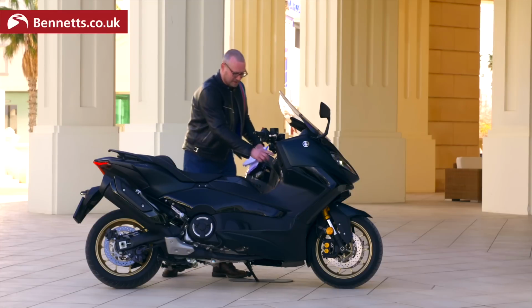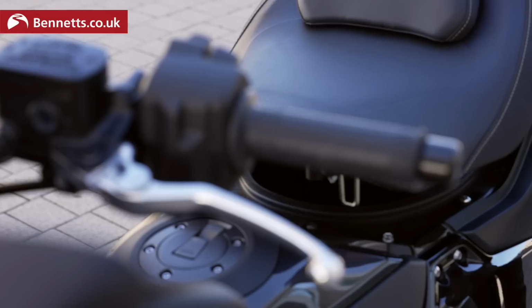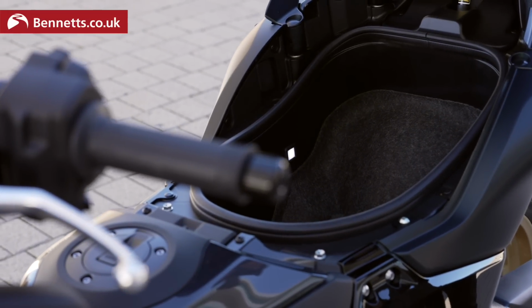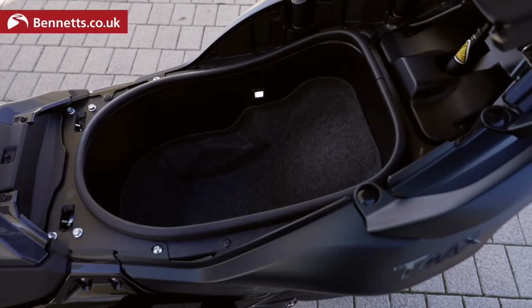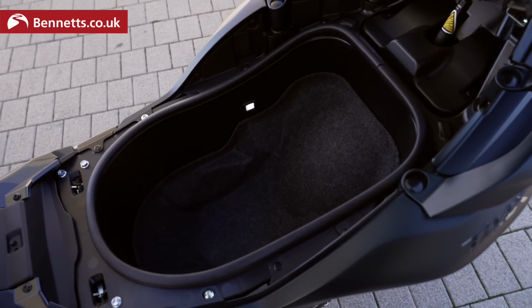If I take my lid off here, I just open the seat. Don't underestimate how useful it is just to have this boot. While we've been working, you're popping your notebook out and putting your lid in there. It easily takes this, even the Quantic, which is a big old full-face lid. It is hugely convenient, but it's not a convenient bike that's just not fun. It's a convenient bike that's a hell of a lot of fun across different things.